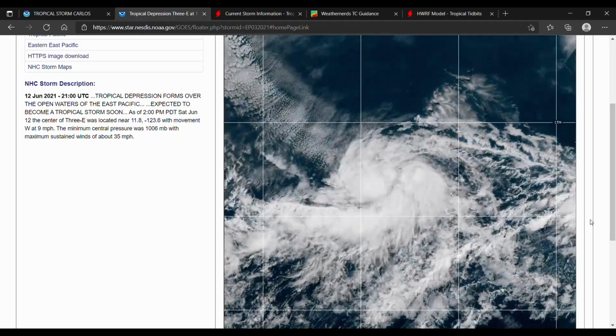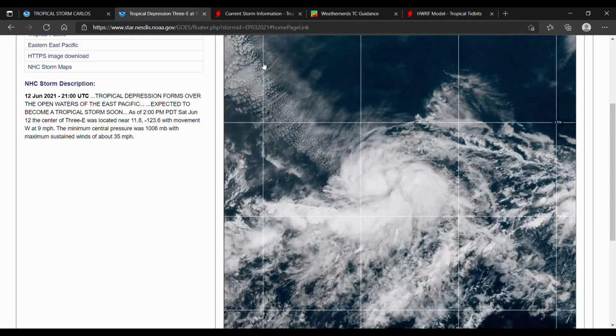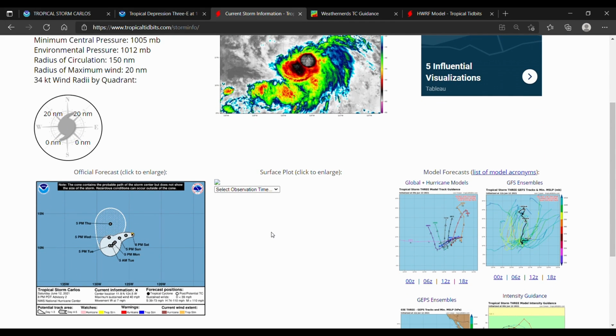Here's our current satellite imagery. It's looking pretty good with some thunderstorm convection right there. And here is our current storm information.